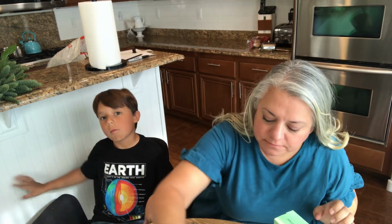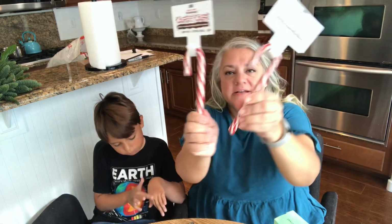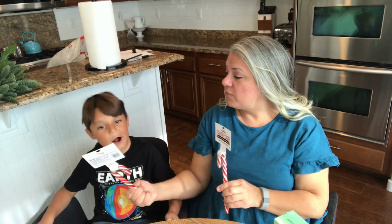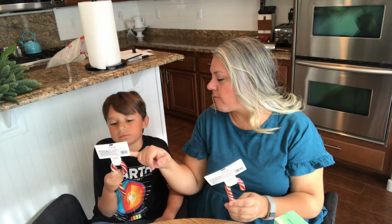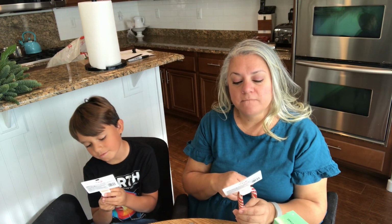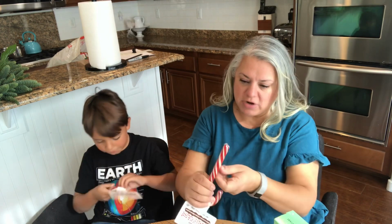So I bought a couple of these. These are candy canes. How nice and chunky are those? Oh, but not just any candy cane. Read what kind it is, right here. With cocoa cream filled in the center. Filled centers with cocoa cream.